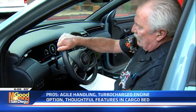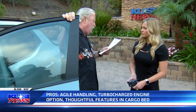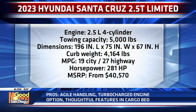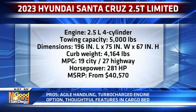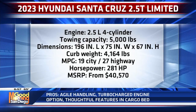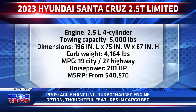What do these go for? You can get them around the 40s. This one's $41,825. And you said it's a turbo. Tell our viewers what that means. That means you get to go faster and get better fuel mileage. Well, go fast, safely. Four cylinders don't have a lot of horsepower, so the way to fix it is to add a turbocharger or a supercharger. Turbos seem to be the most popular.